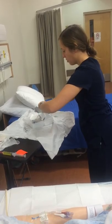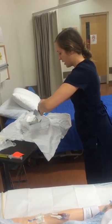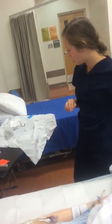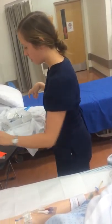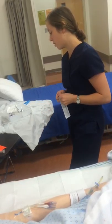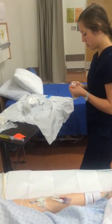So how have you been doing with these antibiotics? Yeah, they're okay. Have you had any side effects? Any nausea or vomiting, abdominal pains, anything like that?